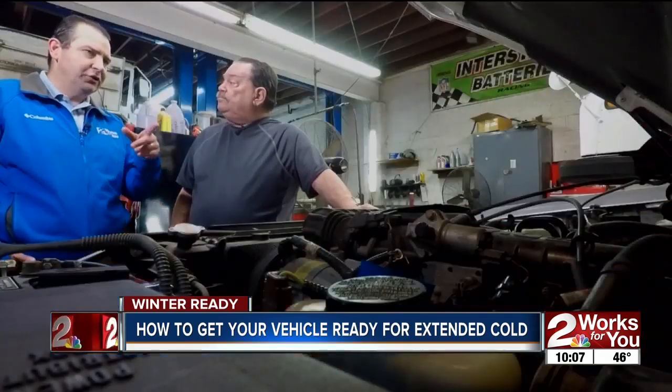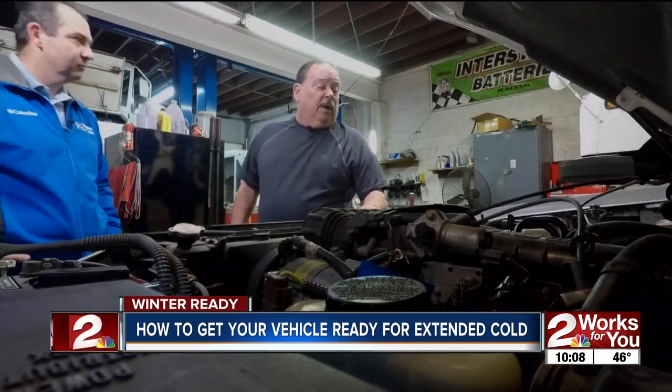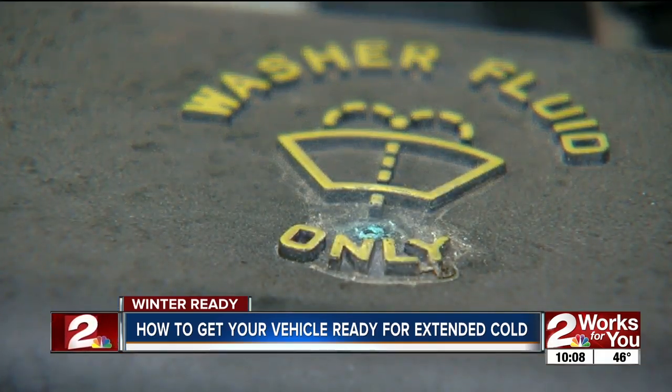And when we talk about windshield wipers, obviously you want good windshield wipers. What about the fluid itself? You obviously want one that's going to be able to withstand the cold temperatures as well. Definitely. Never put straight water in your windshield washer tank. You wake up and it'll be a solid block of ice, and you won't have anything to squirt on the windshield. So a good fluid, keep it fresh.